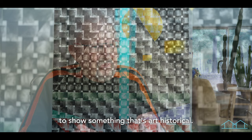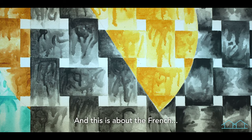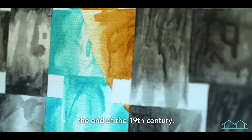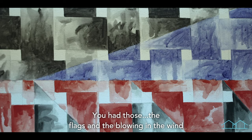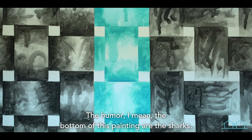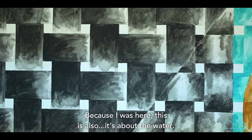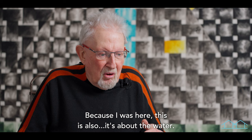This one came after a group of paintings that were dark, and this is about the French, the end of the 19th century. You had the flags blowing in the wind and colorful, positive subject matter, the humor. I mean, at the bottom of this painting are the sharks. And that's how I numbered the paintings, by using a shark. Because I was here, this is also about the water. There's tremendous amounts of water to deal with.